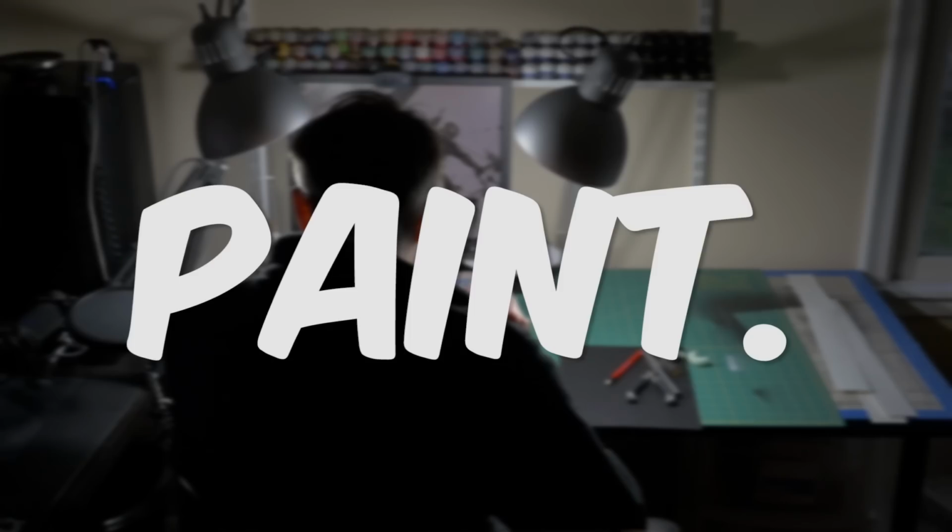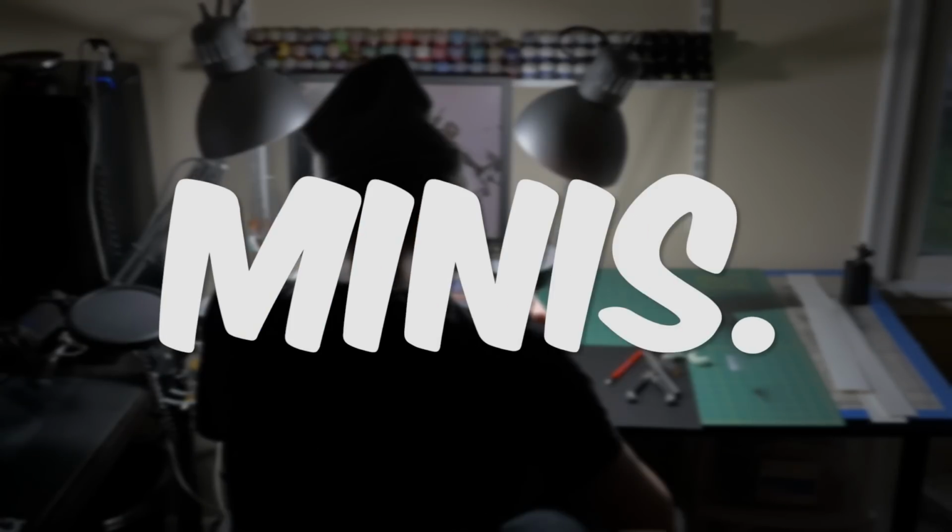Number 1, paint more minis. This is kind of a no-brainer, but if you want to improve at any task, you need to practice it. Painting is a muscle, you need to exercise it daily. I want to challenge all my viewers to try to paint at least once a day, even if it's for 30 minutes. Try doing this for a month straight and see how much you get done. You may be surprised by how productive you are over the course of a few weeks.